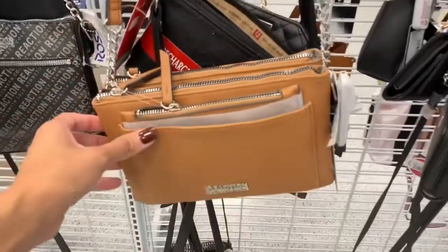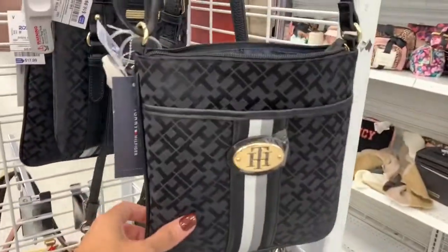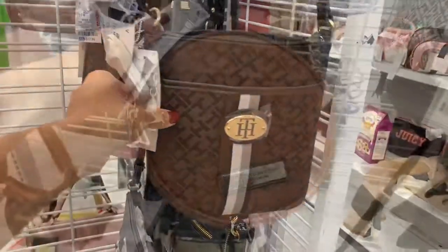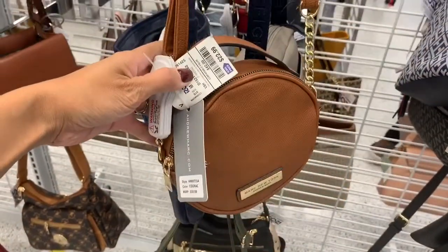I'm not gonna say how much each purse was just because I am showing the tags so you guys can clearly see how much they are. So I'm just gonna let you guys go ahead and watch all the purses that I found.